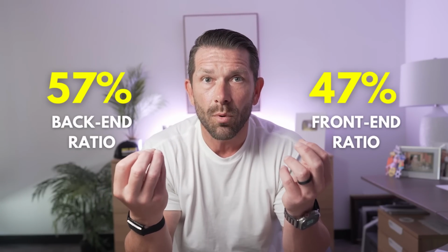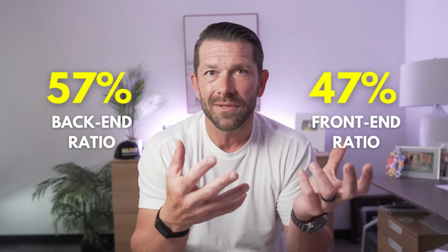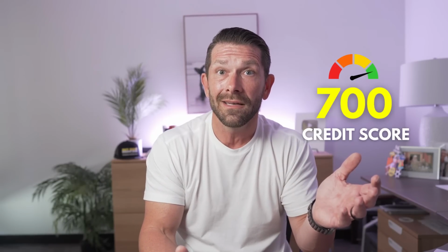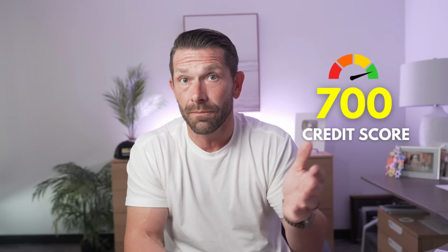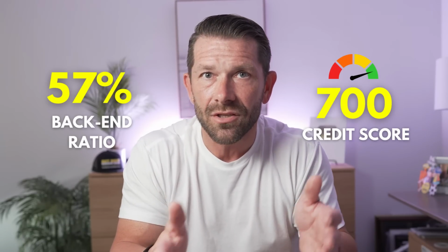Now, one thing I do want to point out here is if you're stretching these debt-to-income ratios, you need compensating factors. You can't come in at the bare minimum and have a 580 credit score and just be putting 3.5% down and look to go to a 57 back-end ratio. Chances are you're probably not going to qualify. Now, on the other hand, if you have a 700 credit score, you're putting 3.5% down and you're trying to get up to that 57%, in that case, you might actually be able to make it happen.